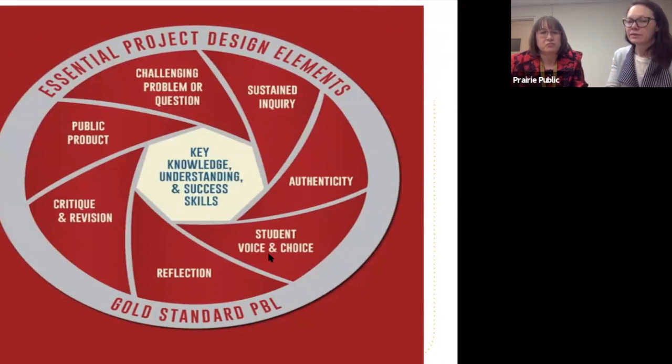How else, anything else about student voice and choice? I've decided what the key knowledge and understandings are, what these standards are that I want the students to explore. So how do I continue to bake in student voice and choice as I go through that process? I think student voice and choice looks a little bit different for every project, and it will look different for different grade levels too. Like an elementary kid, you're not going to say, do whatever.